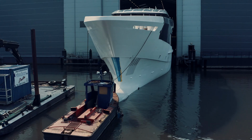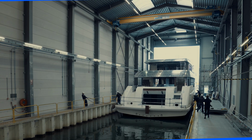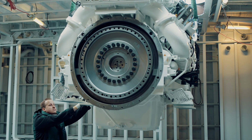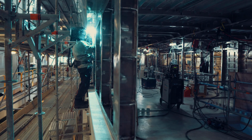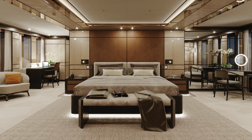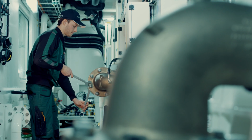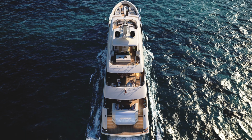We will move the yacht now to dock 4 and close the docking doors. In the coming weeks, the main engines will be replaced. Welding will be finished, and then the interior outfitting, as designed by Lucadini, will be installed together with all the electrical and mechanical components. This is all the start of the delivery of the complete vessel in the winter of 2024.